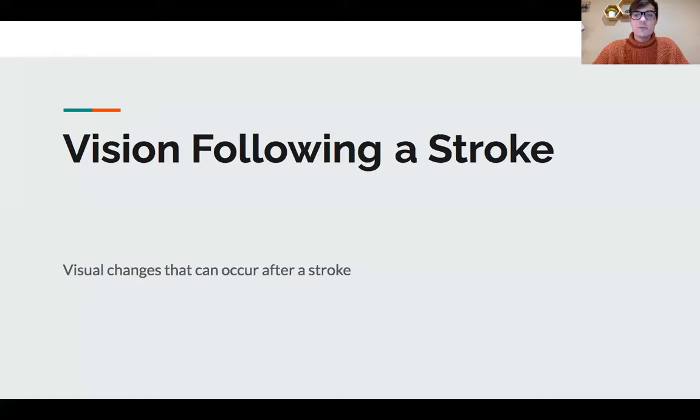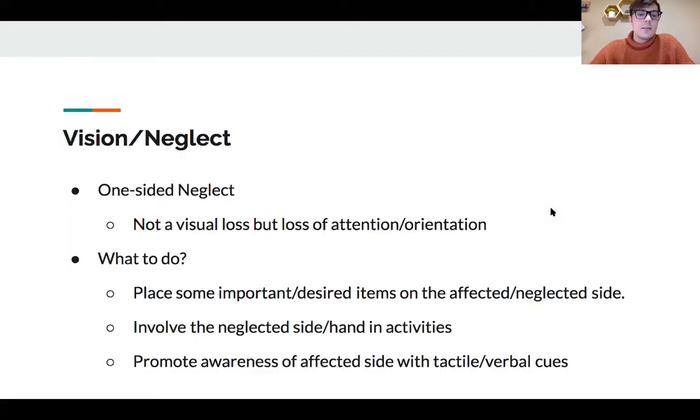With vision following a stroke, there are multiple different ways that vision can look after a stroke, depending on where the stroke occurred and the impact. We're going to be discussing those in a bit greater detail shortly. First, I want to start with what we call neglect. In differentiating what neglect is and having a better understanding of it, we can better set ourselves with goals and treatment plans in the future.